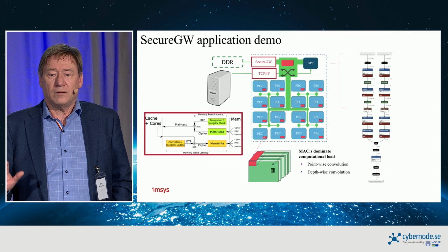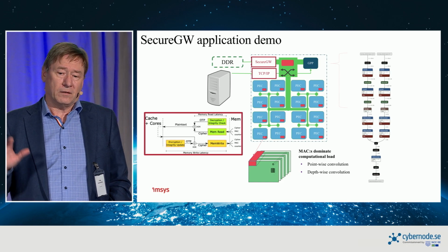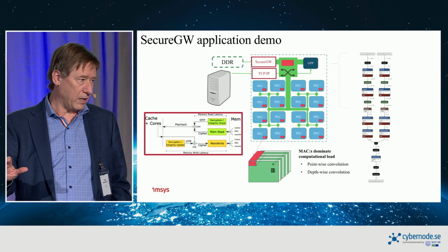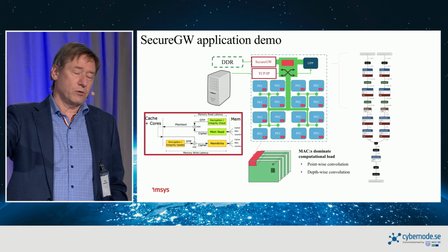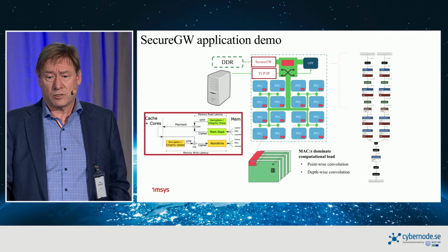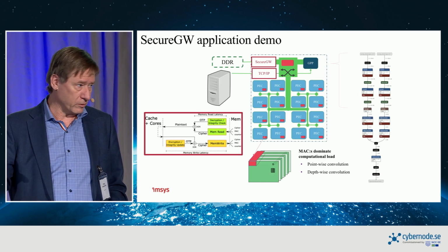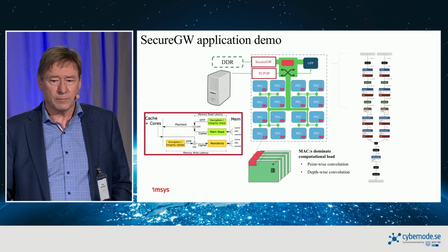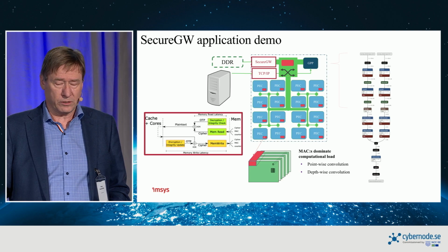And then we come to the actual secure gateway here. And apart from the application itself being a security application, the platform also has to be secure. So and tamper-free, because you deploy it somewhere in the network. It's accessible. So you have to protect the memory here, which will be one of the weak links. The accelerator is one unit. And so that's what we are doing together with Uppsala University.